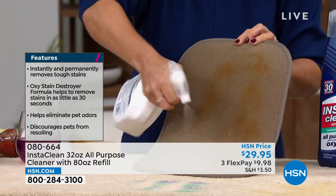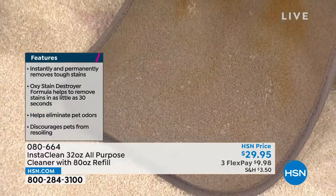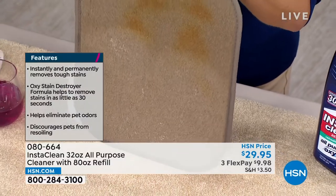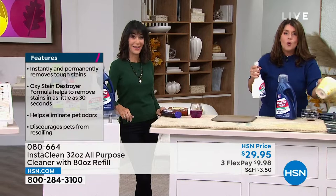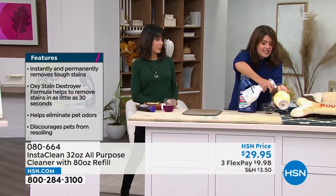And let me tell you, for all my outdoor people, I know that it's almost fall, but it's still 100 degrees in a lot of places. We're still outside. If you want to do your wicker, your rattan, you name it, this takes off rust, mold, and mildew. You're going to use it on everything. And I want you to look at this. Rust, mold, anything like that.